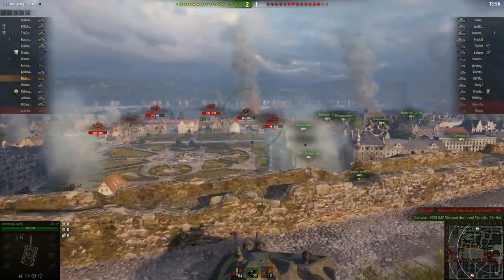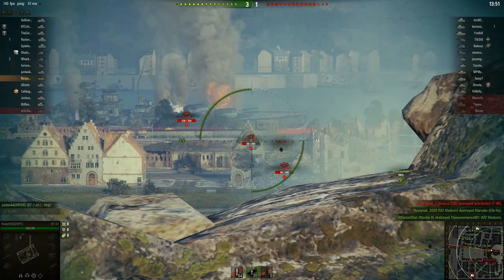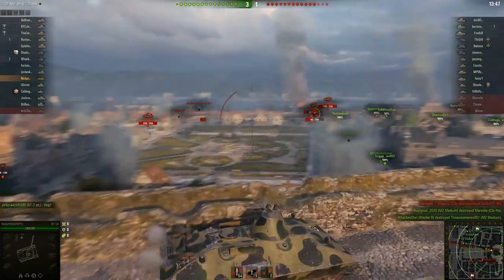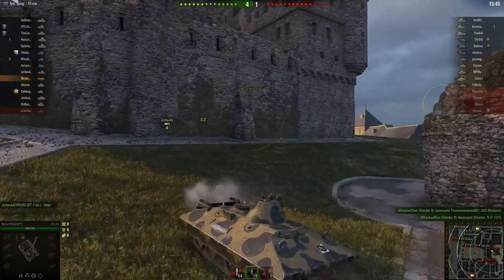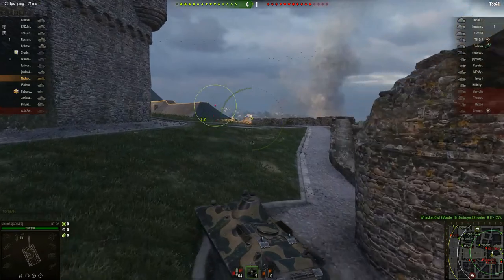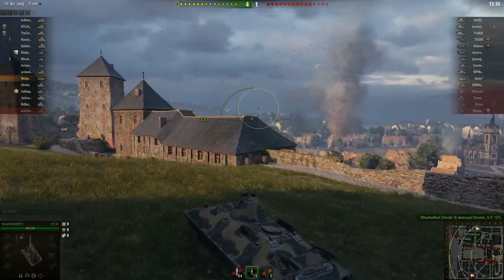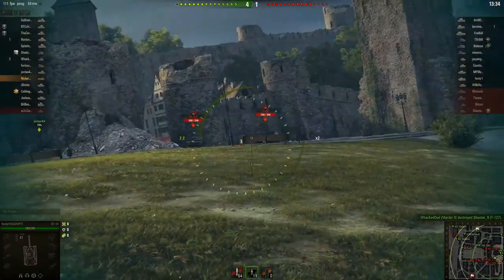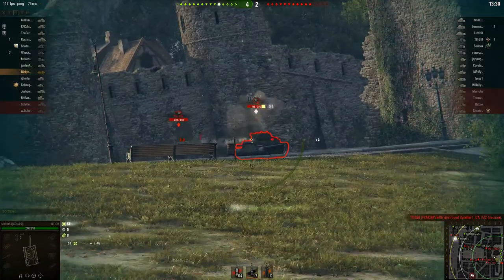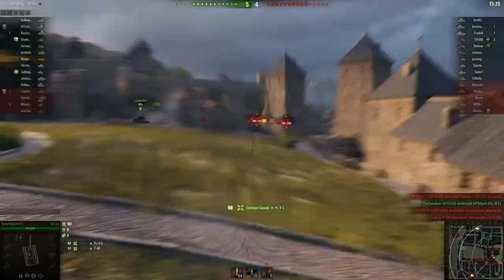Not see anything over this wall. And, yeah, no gun depression either. And that's a miss. Yeah, I don't know why I'm sniping with the light tank. That's generally never a good idea to be doing that. So, here's some. Miss again. Hit. And hit.